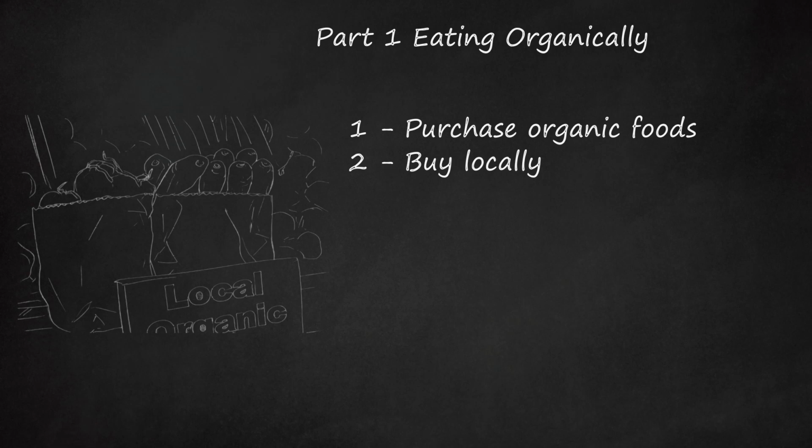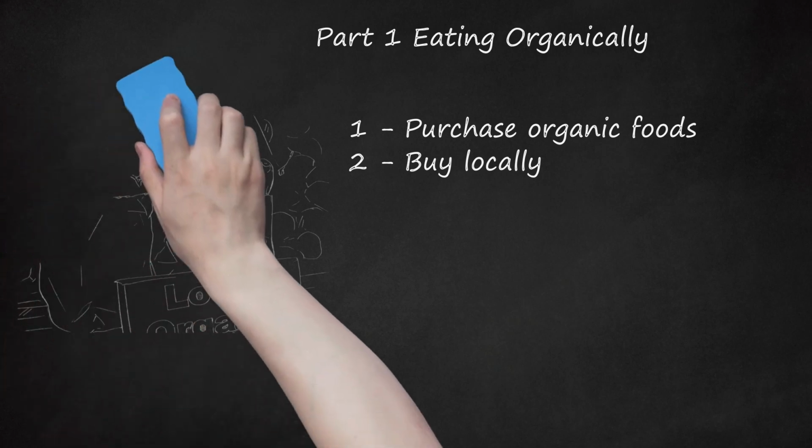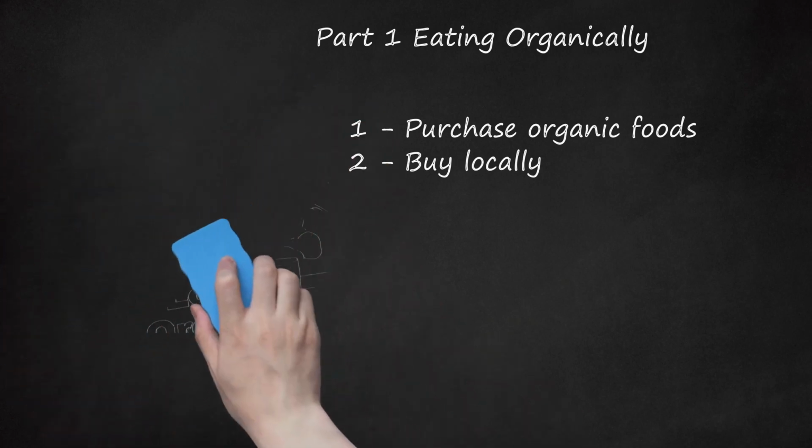When it comes to meat and eggs, you can look for small farms in your area, some of which may be able to sell you fresh meat and eggs directly from the farm. Make sure to ask them about how the animals are raised and whether they are fed any antibiotics or hormones.